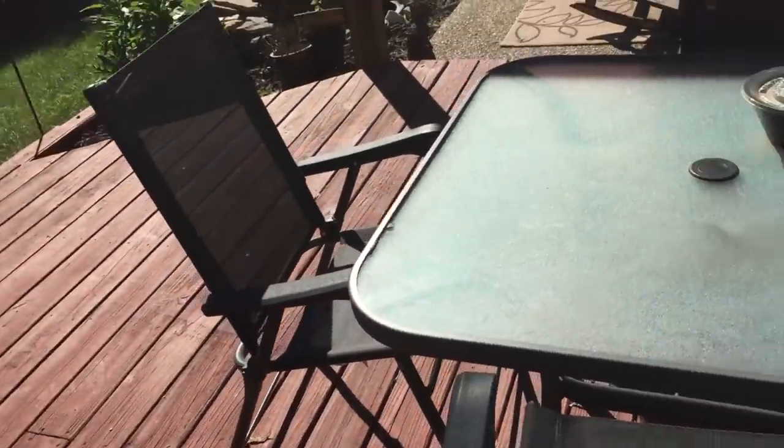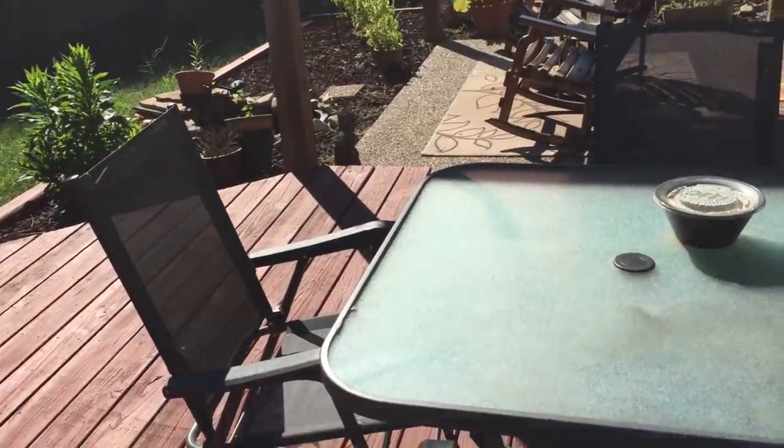Whoa, that was not good. What the flip? Sorry. Oh my goodness, that scared me. Sorry about that, I freaked out. So my hand's holding the camera, right? And a wasp lands right on my hand. Game over. Whoosh, I just ran. Sorry, all right, let's get back to the garden.